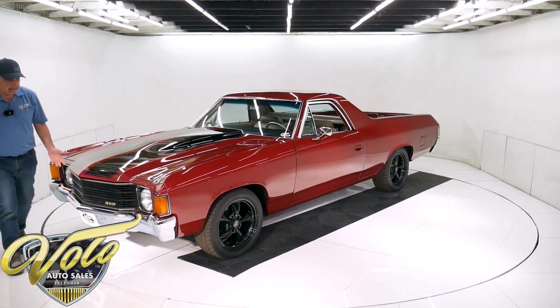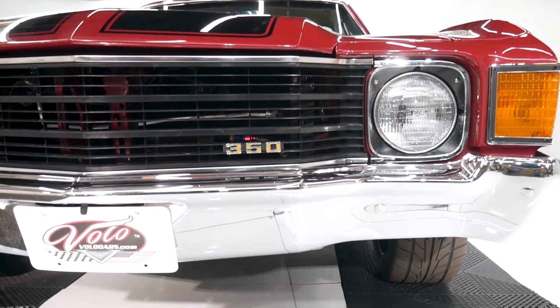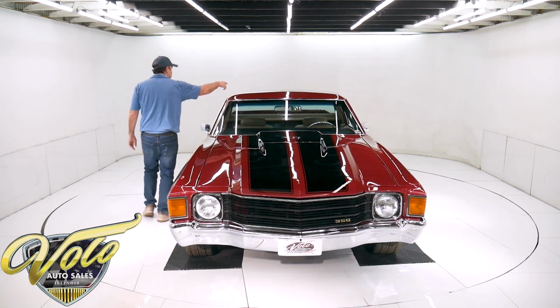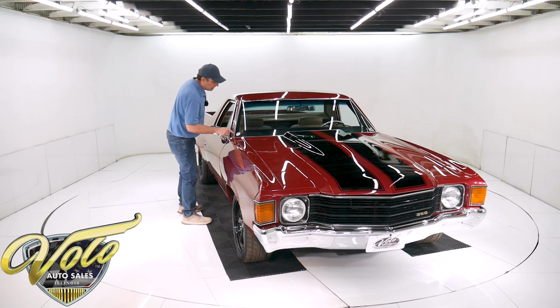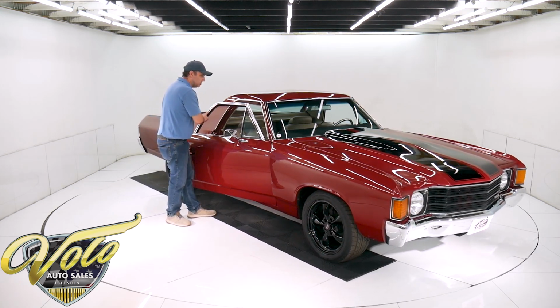All of the trim looks like it's been replaced. Everything up front. The grille, headlight bezels, bumper, turn signals, all that looks like it's been replaced. All the glass is real nice. Actually, the back window is new. And all this trim, I'm sure it's all new. It's shiny, straight. Even the trim around this frame here, this anodized trim is new.